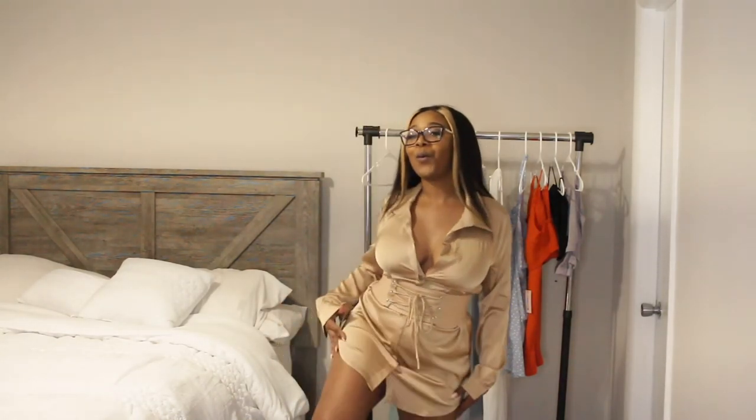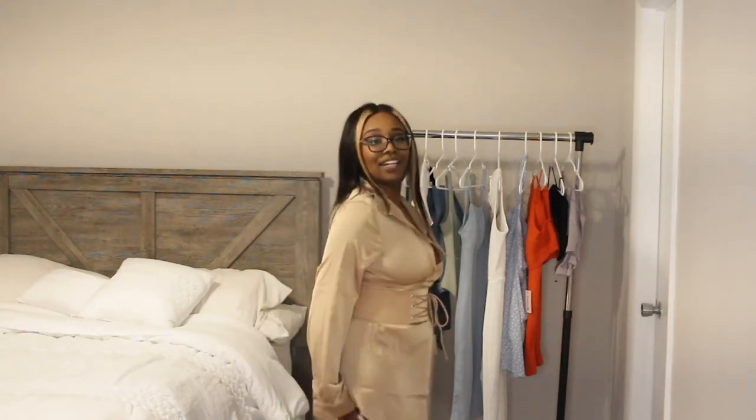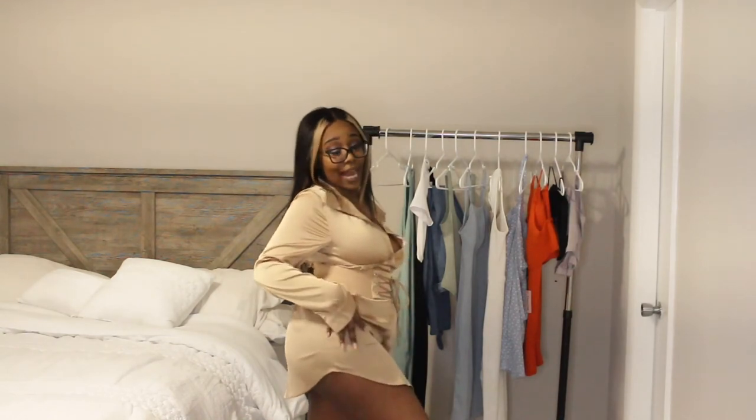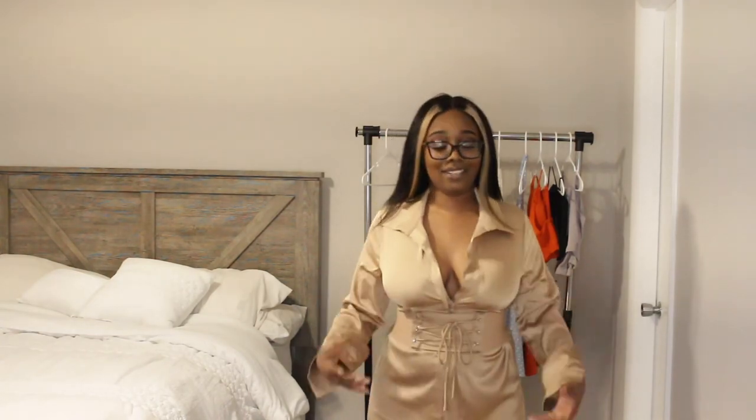So be with that what you will, okay? But literally the back covers the bum and then the side is pretty high. So if you go commando, I'd be careful in this, okay? But cute. Real cute, real cute FashionNova, okay? It's like a champagne-y color. God. All the details will be on the screen because at this point, yeah.